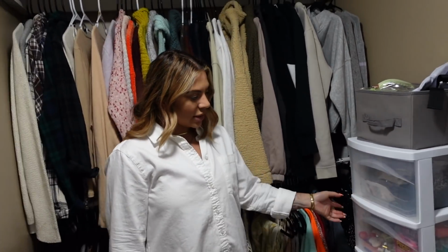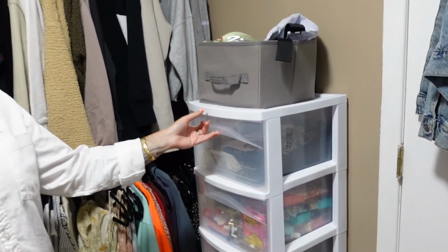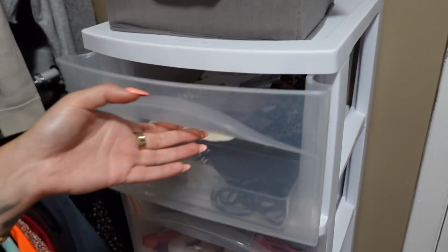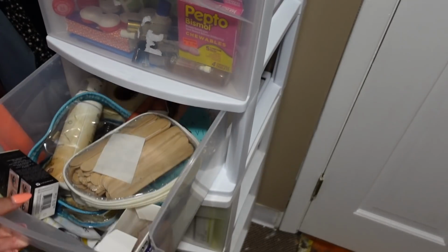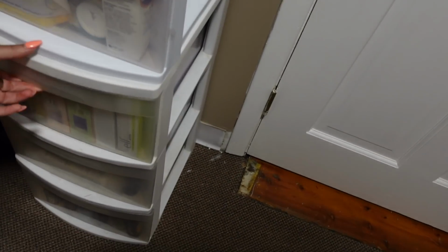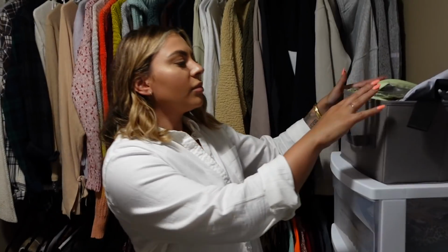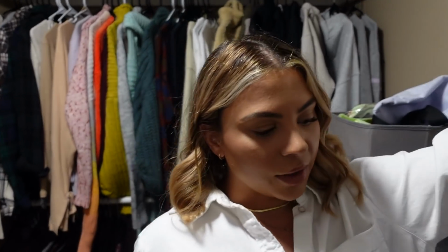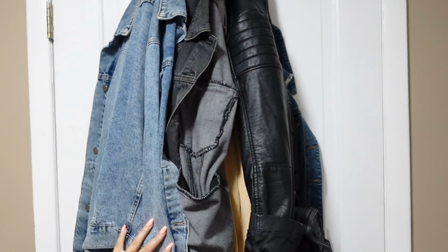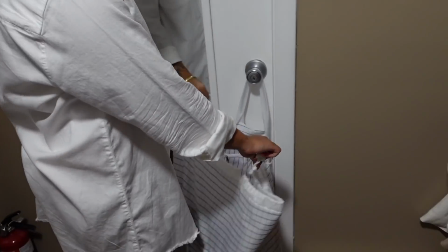And then back here, I just have these two sets of drawers, and in here I keep miscellaneous things. I have extra hair ties, little travel size things, my waxing tools, extra skincare, extra hair products, etc. In here I keep my fanny packs and my belts. Hanging on the door, I keep all of my jackets. And then I have this hamper from Target.